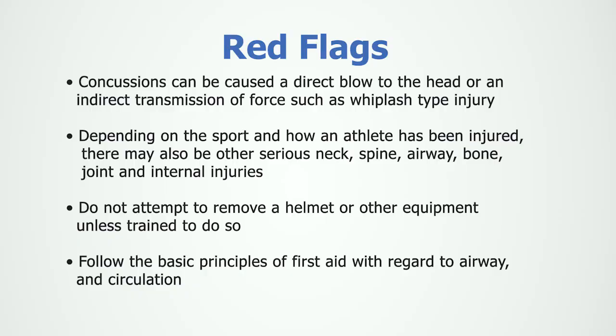So, red flags. Concussions can be caused by a direct blow to the head or an indirect transmission of force, such as a whiplash-type injury. Depending on the sport and how an athlete has been injured, there may also be other serious neck, spine, airway, bone, joint, and internal injuries. One should not attempt to remove a helmet or other equipment unless trained to do so. Don't forget to also follow basic principles of first aid with regard to airway, breathing, and circulation.